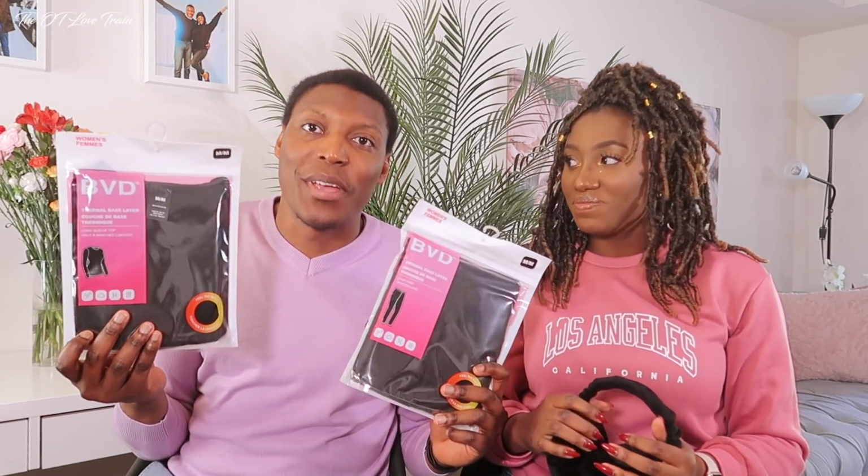We also have the thermal base layers or thermal wear, and these are like long johns, those are the pants, and thermal long sleeves. These are made of material that is meant to keep you warm inside. And also we have ear muffs as well, because your ears literally be so cold.